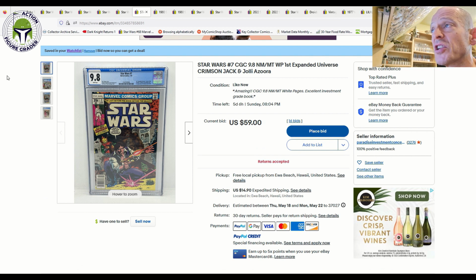Next up is Star Wars number 7 in a CGC 9.8. This is the first expanded universe comic. So not the first non-adaptation comic book. I think that's kind of a nice piece of history, and it shows Han Solo and Chewbacca. Very 70s vibe. And this is from 1978.